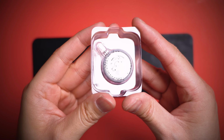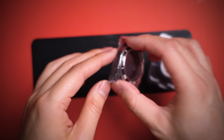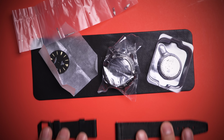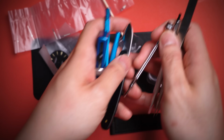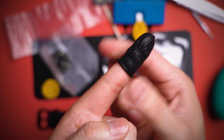I went with the PVD Black NH35 dive watch with date and sapphire dome crystal, which utilizes the very common Seiko NH35 silver movement that's known in the watch modding community, but I mainly got it for this all black finish that looks super wicked. Also, they finally include a size that actually fits me.